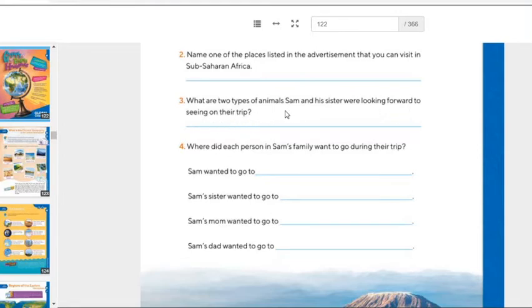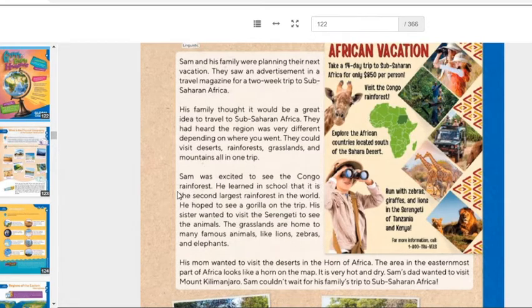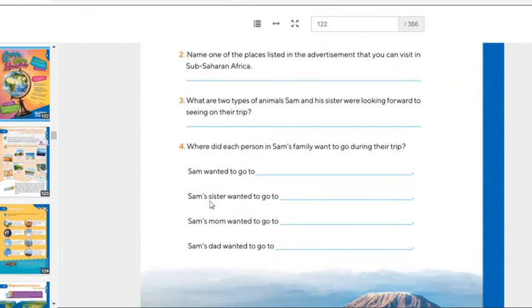So what two animals did Sam want to see, and what two animals did his sister want to see on the trip, right? They mention it in the reading. Number 4, where did each person in Sam's family want to go during the trip? Like, Sam wanted to go where? Remember, it says here Sam was excited to see the Congo rainforest, right? So he wanted to see the Congo rainforest. What about Sam's sister? What about Sam's mom? Sam's dad, right? So I would like you to write here what places they wanted to see.